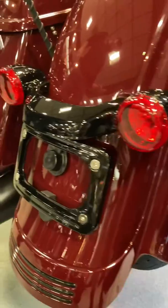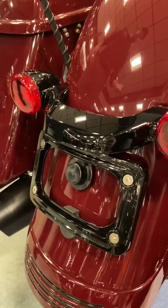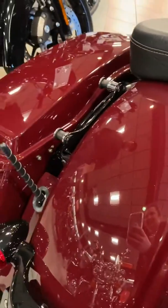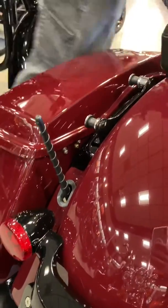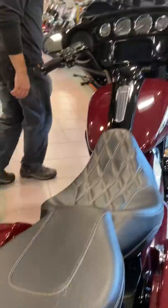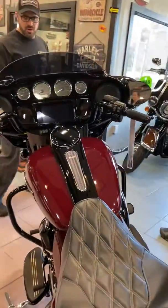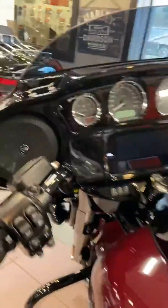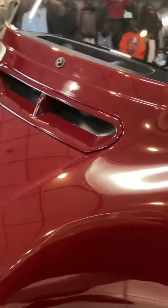2020 models don't come from the factory with a heel shifter or an extra key fob. We've added that for you, along with detachable docking hardware and a short 7.5-inch antenna. And last but not least, if she'll come around the front here, all the vents on the motorcycles are just black typically. This one here is color matched to the fairing, so it kind of dresses it up really nice.